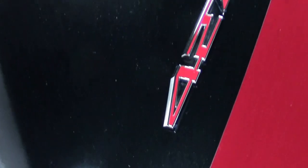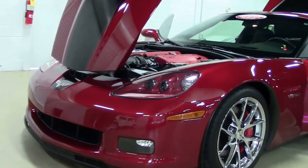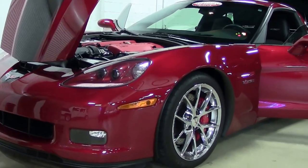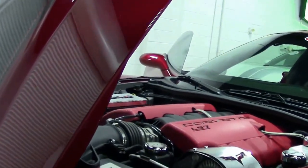This particular Wil Cooksey has 31,000 miles on it, and I would call it in excellent shape. I have followed this car since we have owned it from a collection, so I know a lot about it. The car does have that plastic coating on it to protect the paint.